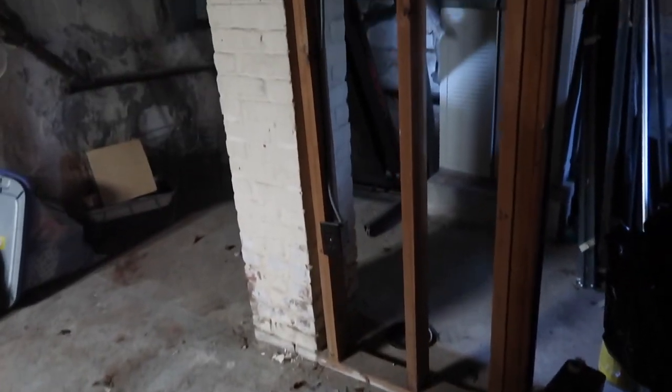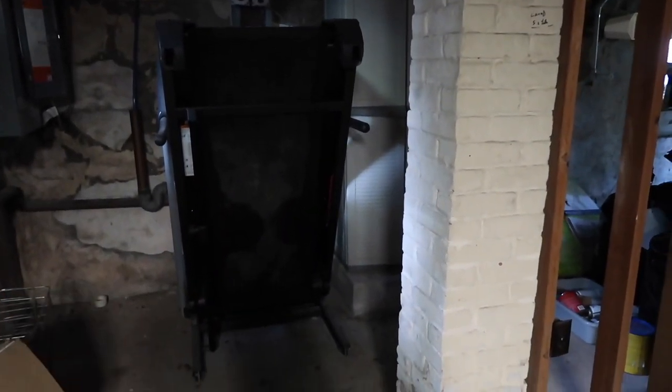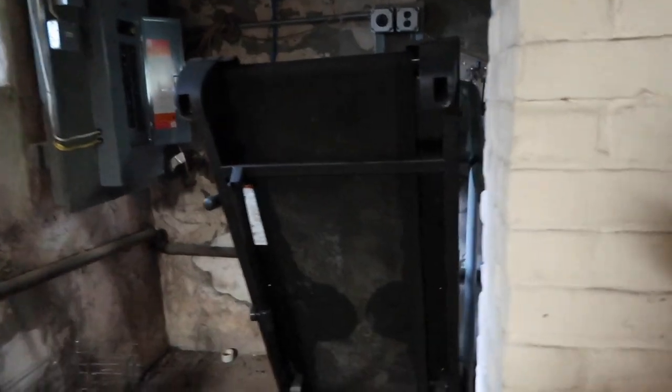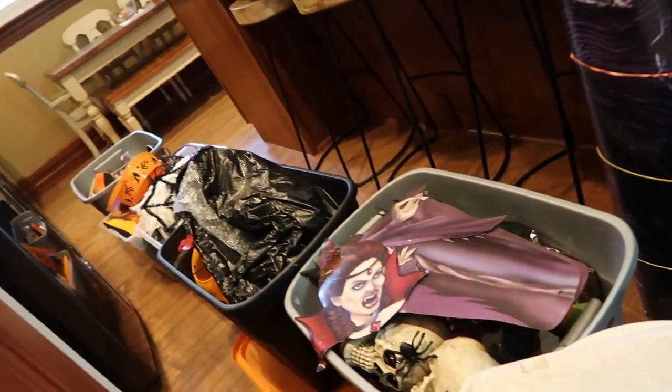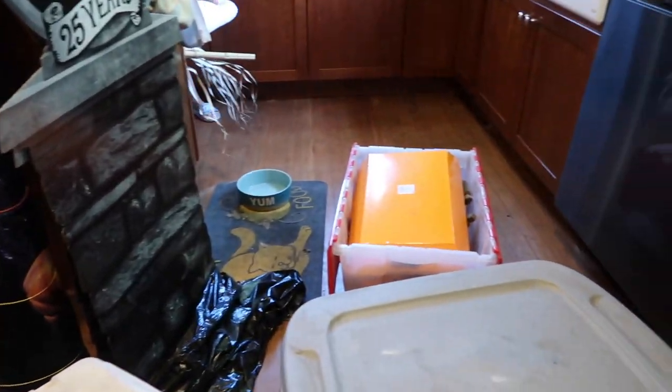Okay, all the boxes are currently in the kitchen. It's times like this that I wish I lived in a new house with a nice finished basement. At one point in time, we thought it would be a brilliant idea to bring the treadmill down here and work out. That clearly has never happened. Okay, am I gonna be able to get out now? I don't know. Oh boy. All of the bins have taken over the entire kitchen.